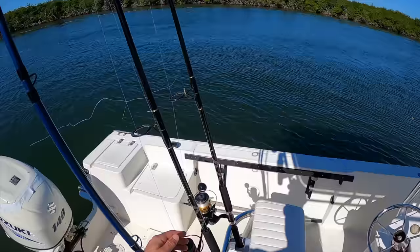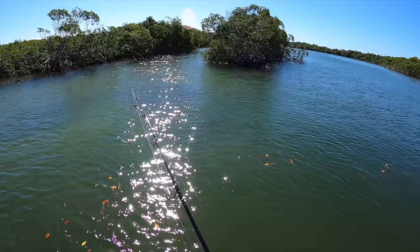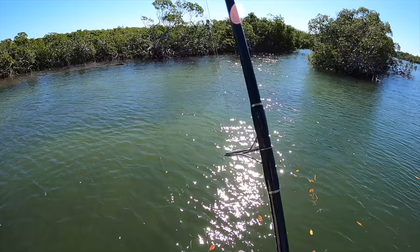All right, guys, I'm just using a simple Carolina rig. I'm just gonna throw a bunch of shrimp today to start off, since we're newbies at this. We're just keeping it simple.